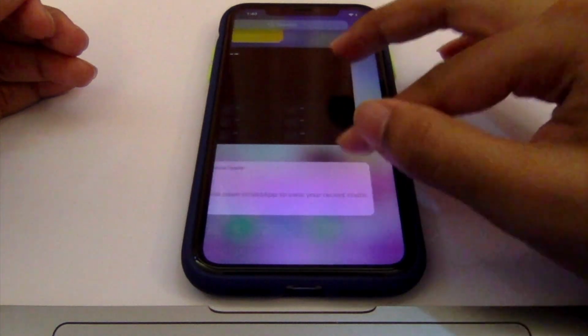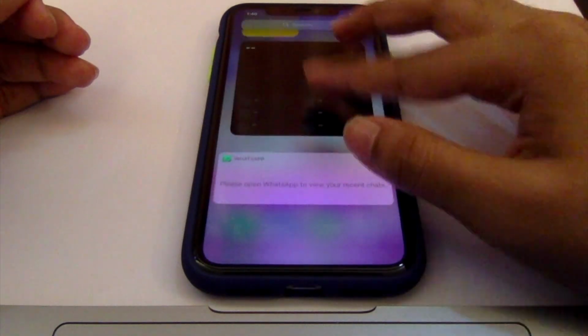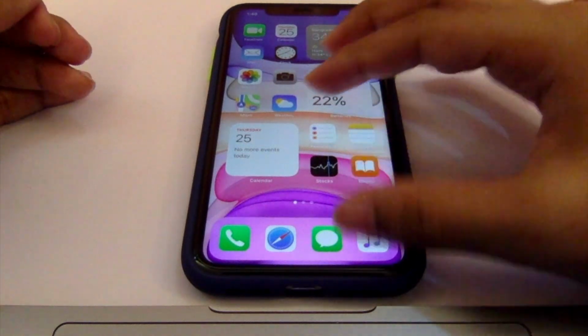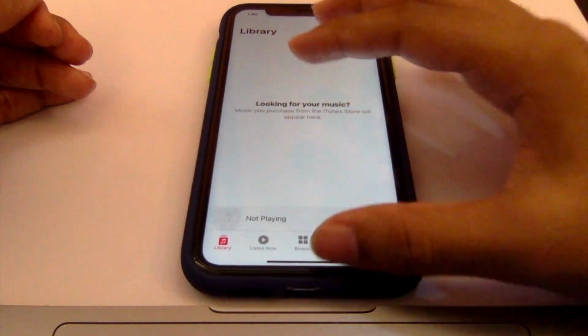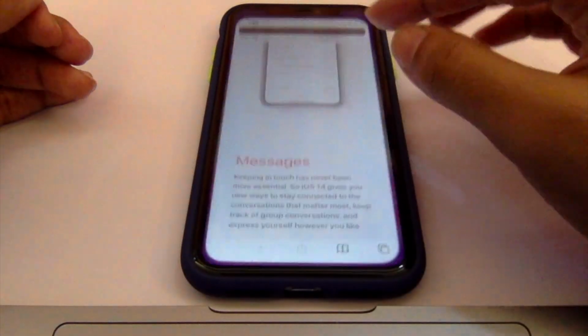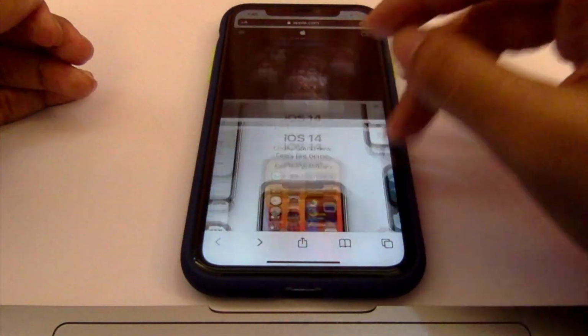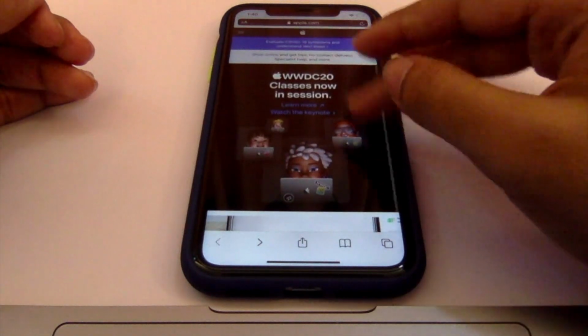This time, surprisingly, they didn't reveal any hardware, rather they revealed the software, the operating systems for your iPhones, for your Macs, for your iPads, and for your watches. So basically, I'm going to talk about only one operating system, and that is iOS 14.